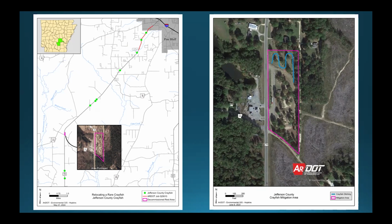The voluntary pre-listing agreement is fresh on our minds, so we know we want to do something to move the crayfish out of the area before the construction project, so impacts to their habitat, range, and population are minimized. In a bizarre coincidence, in 2022, ARDOT's Environmental Division receives a request to release surplus property associated with a decommissioned rest area on Highway 79, and that's shown as the pink polygon. We requested that the department retain the decommissioned Highway 79 rest area for the conservation of the Jefferson County crayfish. And in maybe a more bizarre turn of events, our request was granted.